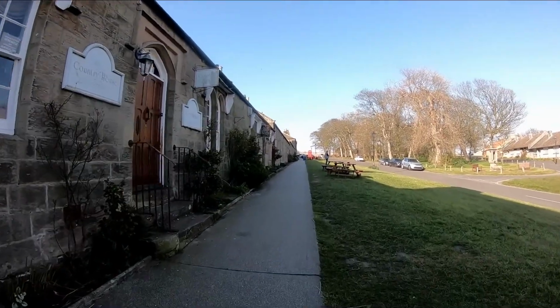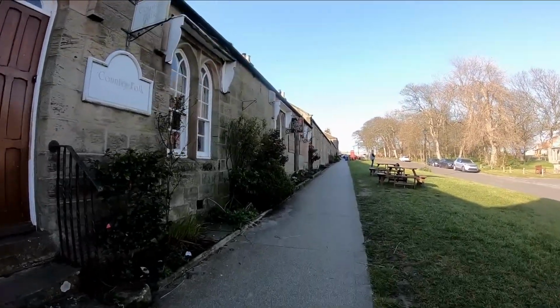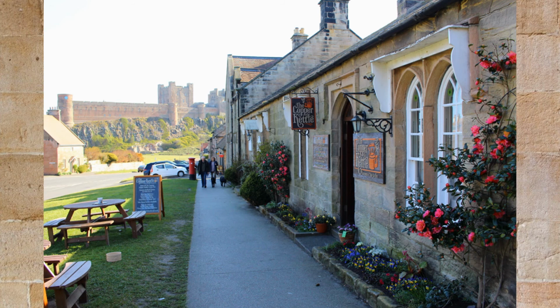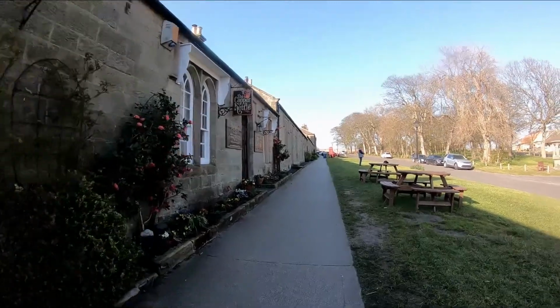One such eatery, the Copper Kettle, is on the left hand side where the picnic tables are. The tea room has a fine selection of different teas and coffees from around the globe. It also has a menu of lighter options such as sandwiches, jacket potatoes and salads.